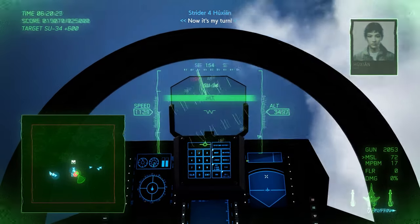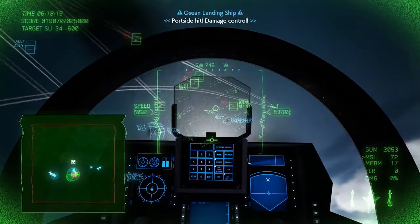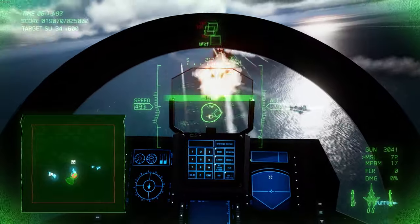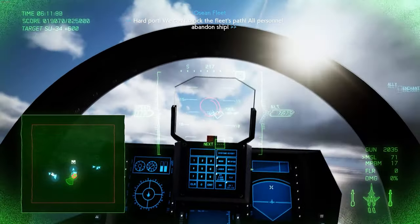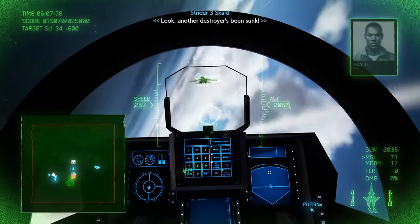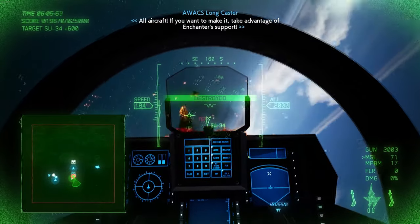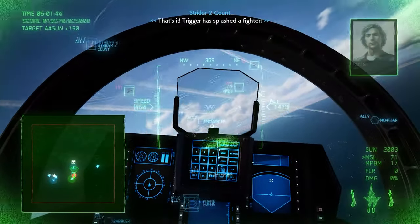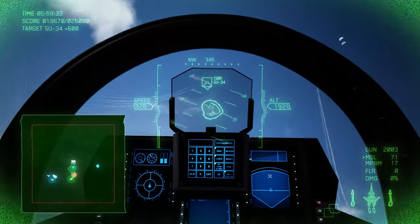Now it's my turn. Port side hit! Damage control! This is bad. The damage is spreading. Guard port! We can't block the fleet fast. All personnel, abandon ship! Look, another destroyer's been sunk. All aircraft, if you want to make it, take advantage of Enchanter's support. That's it. Trigger splashed a fighter.